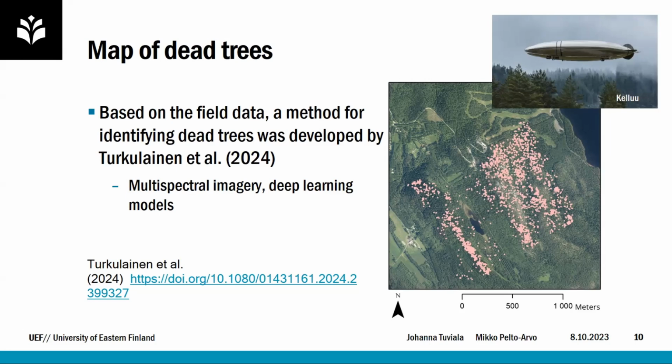This airship shows how the imagery was collected. The sensor is installed on this Kello airship.